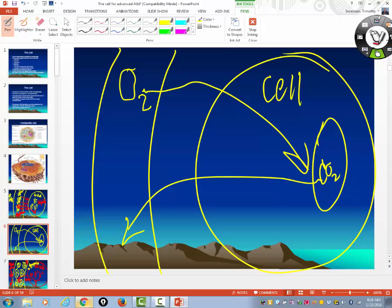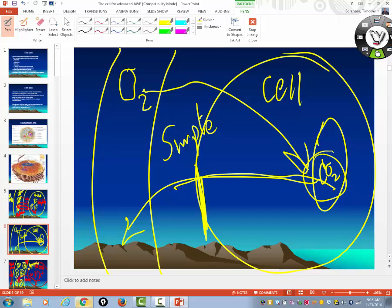Now what's important to remember is that diffusion works both ways, right? It just depends on where the concentration gradient is the highest. So in this case, oxygen is going to move into the cell, CO2 is going to move out because oxygen's higher concentrated in the blood and CO2 is higher concentrated in the cell. So this is an example of simple diffusion. And simple diffusion is when stuff, solute, goes from high concentration through a selectively permeable membrane to low. Boom. That's simple diffusion.